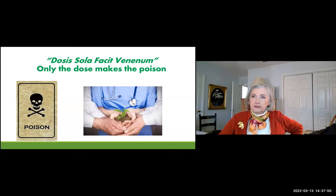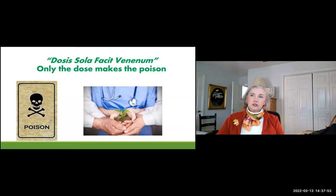All right, here is a classic Latin phrase, dosis sola facit venenum. Only the dose makes a poison. Skull and crossbones, medical people embracing a new plant that will help save lives and treat disease. Poisons and venoms are both produced to protect the organism from predators. Difference: toxin, bite it and you will die. Venom, it bites you and you will die. Toxins are usually passive while venoms are active. The venomous thing will come after you, the plant won't.